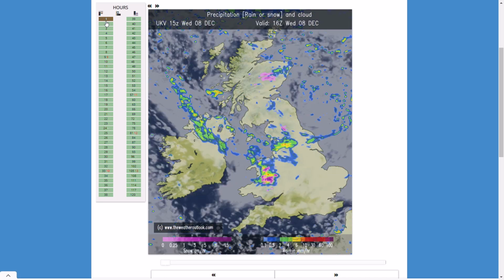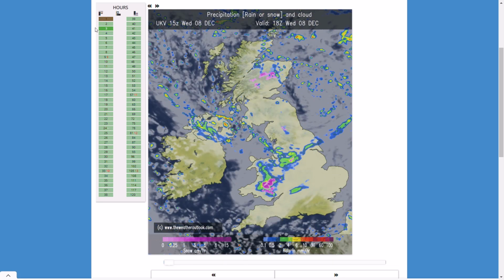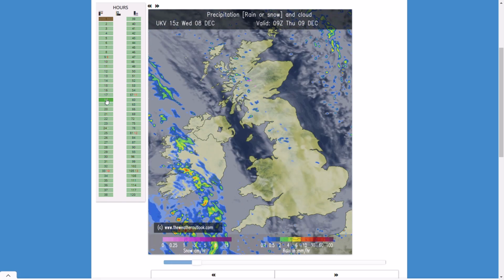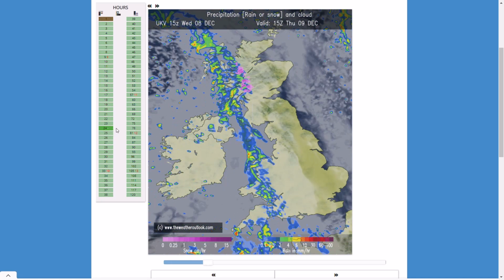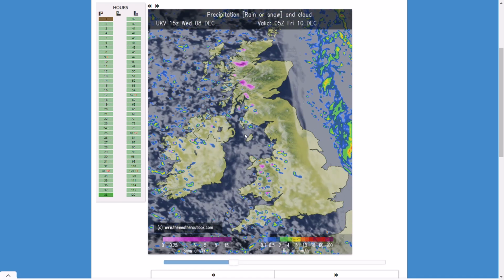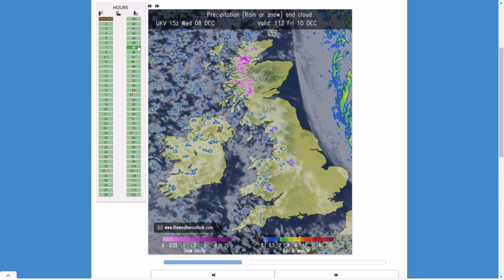You can see the showers moving through over the course of this evening. We'll slowly sort of peter away overnight tonight. Still a few showers around tomorrow morning, and then we see a weather front push in by tomorrow afternoon. Potentially heavy rain for tomorrow evening, quite widely, and maybe some snow over the Scottish Highlands. Beyond that, we do see more showers pack in, maybe a wintry nature, especially in the north.